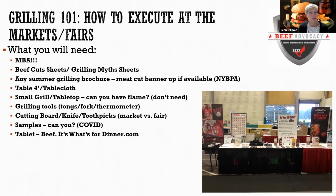Here's a perfect opportunity: you can grill a steak and cut different pieces for tastings, so people can get a taste of your product. Grilling tools: a tong, a fork, and a thermometer. Yes, a fork, so you can say never turn with a fork. A cutting board or a knife, toothpicks, depending on if you're going to be putting some real food out there.